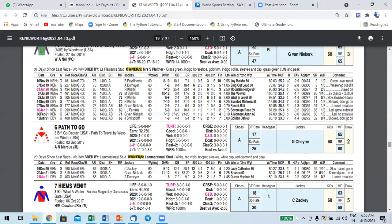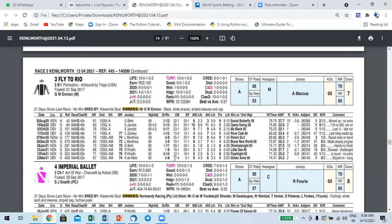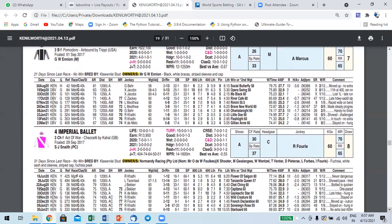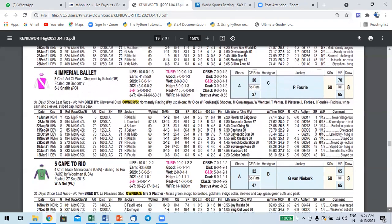Then outsider selections, you can have a look at number 3, which is Fly to Rio. Anton Marcus on board. I'm sure that he's going to improve the length of 200 horse. This horse has also been running there and thereabouts. Ran over 1,400 meters once, 7 lengths behind. But this is not a very strong field. Can probably be involved in a finish, as is number 4, Imperial Ballet. Also Richard Fourie. I've got huge respect for this man. He can ride. He's a very good rider. Also Imperial Ballet has run 3 times over this distance for a 3rd and 2 fourths, can probably be involved in the placings. And then also we can have a look at number 6.